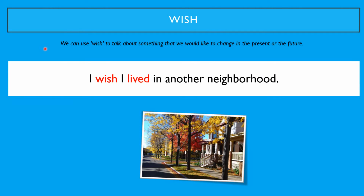Wish. We can use wish to talk about something that we would like to change in the present or the future. For example, I wish I lived in another neighborhood. It means that right now I live in this neighborhood, but I don't like it. I would like to live in a different place. So I use wish and the verb in the past form. I wish I lived in another neighborhood.